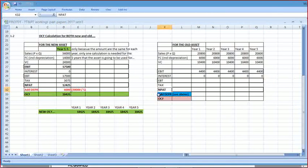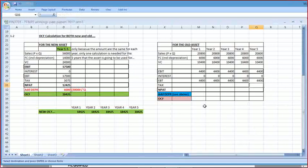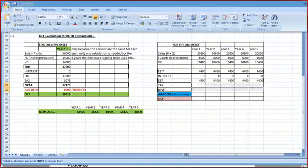My interest is zero, so the EBT will also be 4,400 times the tax. What do you get? Well, what is my tax? 29%. Okay, so times 29%. 1,276.